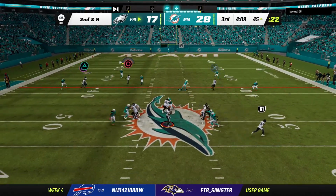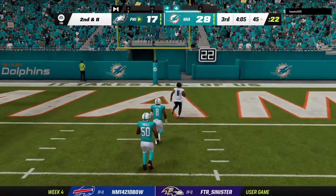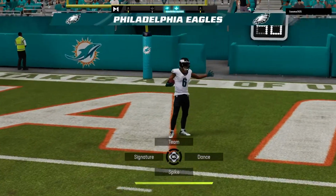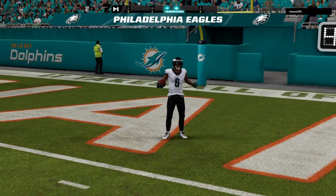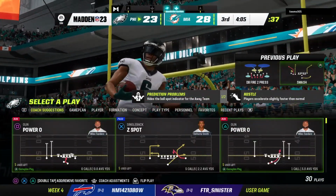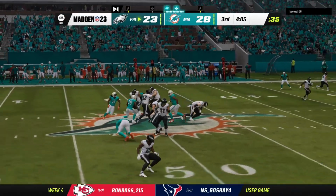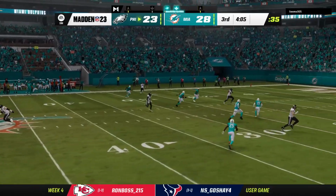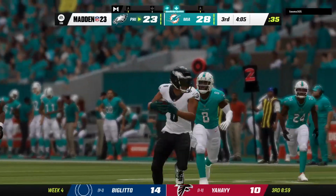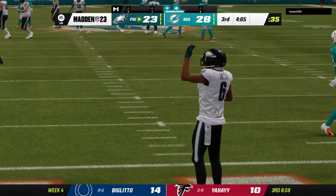Here's 2nd and 8. This is Smith with a grab. Touchdown, Philadelphia. Devontae Smith, 45 yards. And the Eagles have cut it back within a score. His first career touchdown pass, and it's cliche to say, but he's probably been envisioning this since he was a little kid. That's a cool moment.